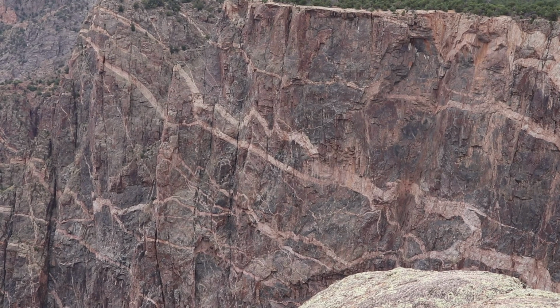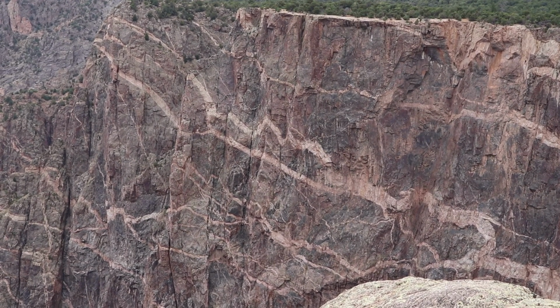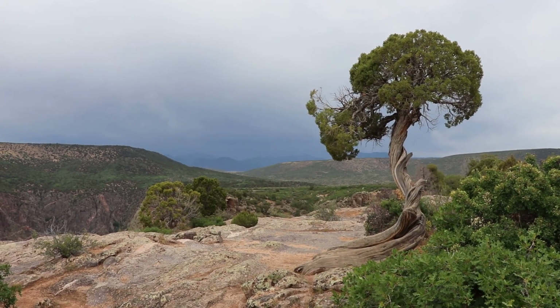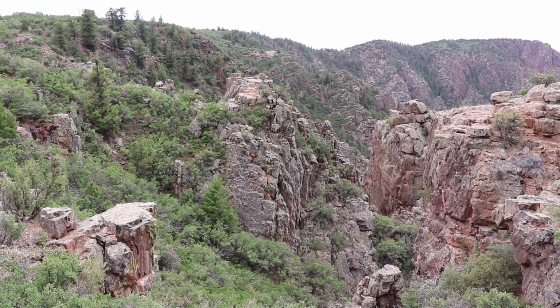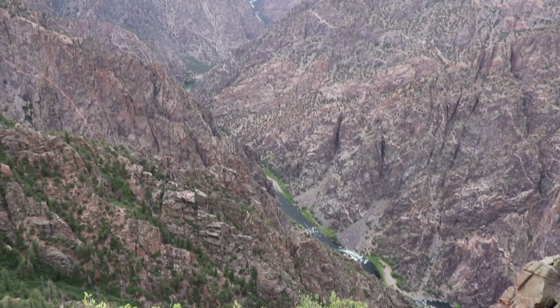There's another look at the painted wall's pegmatite dikes from this angle. Now at Sunset Point, but I won't be staying to see the sunset here, especially since the sun isn't even visible anymore.